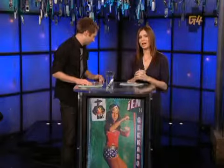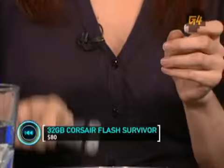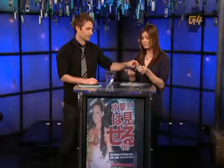Yes, and our final drive is another one from Corsair, the 32-gigabyte Flash Survivor. I thought this was the Genesis device. It's a tiny little time capsule, actually. It's water-resistant up to 200 meters. It's shockproof. Go ahead, hit it. Who cares? It's also the cheapest in our rapid fire, so it can live up to the claims that it makes. I mean, those are pretty intense claims.